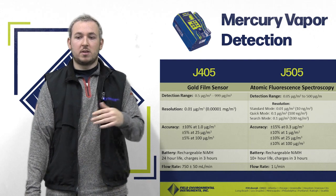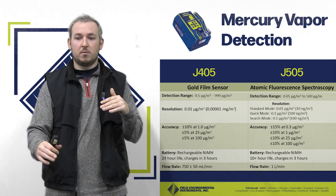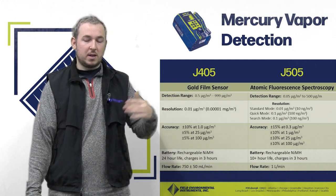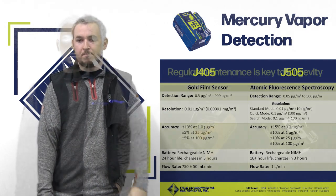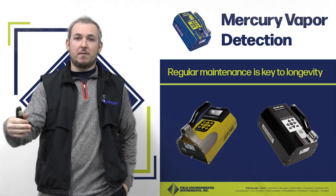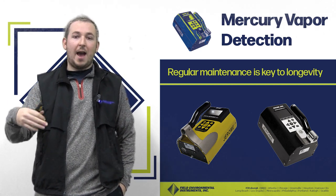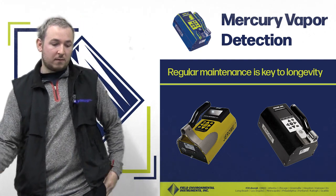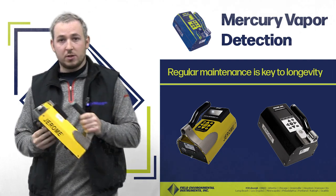But then you can also see the flow rates are really comparable between the 2, only about a 250 milliliter per minute difference. But that's just because of the different sensors as well. So as with anything, regular maintenance is going to be the key to longevity and key to accurate samples with these units. The biggest thing for the J405 is always going to be the field regeneration.